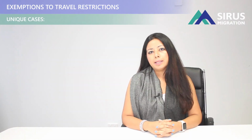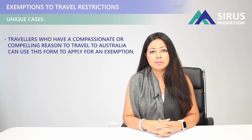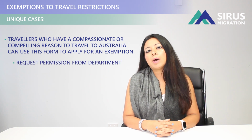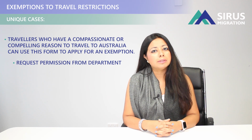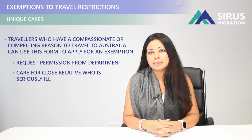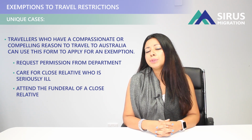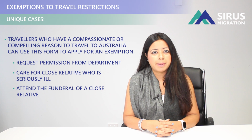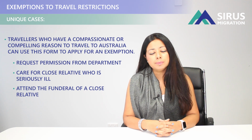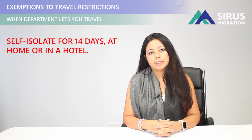There might also be some travelers who are not immediate family members but who have compassionate or compelling reasons to travel into Australia. So for all these applicants, you will still have to fill that inquiry form and provide the reasons why you think that you have a compelling reason to travel into Australia. So it could be that you have to look after a close family member who is seriously ill, or it could be that you have to attend a funeral of your close family member, or it could be any other reason that you think could be compelling and compassionate. So you will have to put all the evidence and explain to the department why they should let you travel. If the permission is granted, you can enter into Australia and you will still have to self-isolate for 14 days.